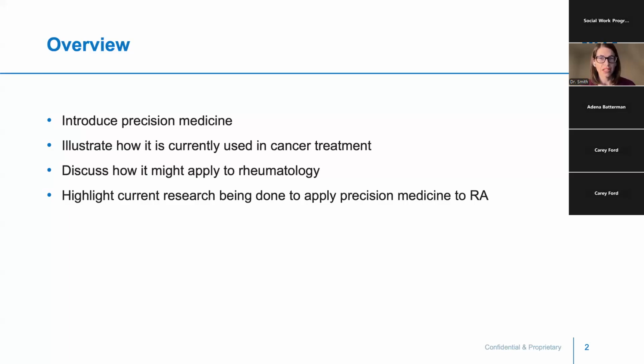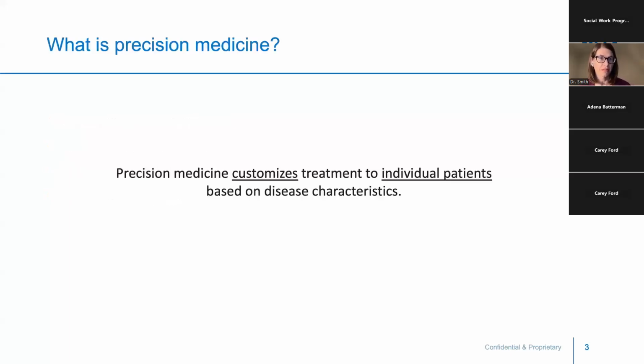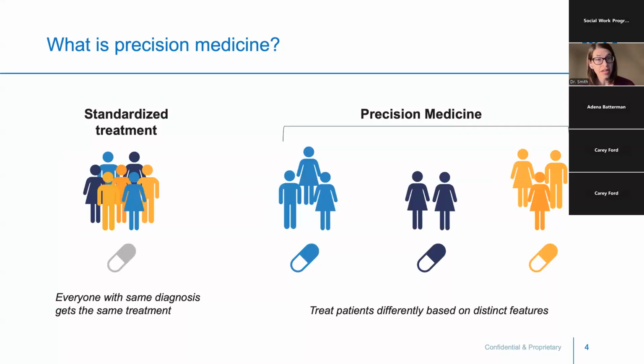So to get started, what is precision medicine? Precision medicine customizes treatment to individual patients based on disease characteristics. So what might that look like? In standardized treatment, all patients with the same diagnosis get the same treatment or the same treatment algorithm. In comparison, in precision medicine, patients with the same diagnosis may be divided into subgroups based on some set of characteristics and treated differently based on those distinct features of their disease.